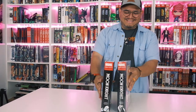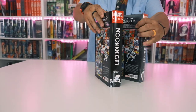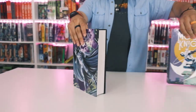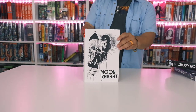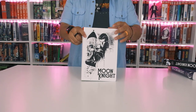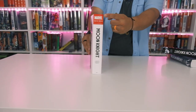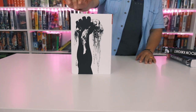Anyway, here are the spines. Here's the back. And underneath, this is really cool. I like this a lot. The black and white, the white really makes it pop. Here's the spine. That's really cool as well. If I collected these, I would just leave it like this without the cover. The white looks really, really cool. And then the back, I like that a lot.